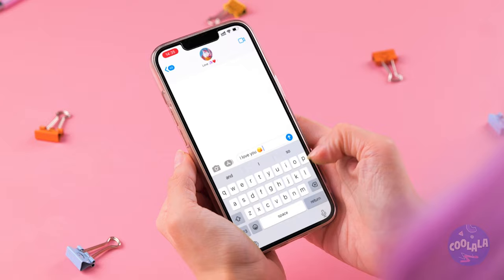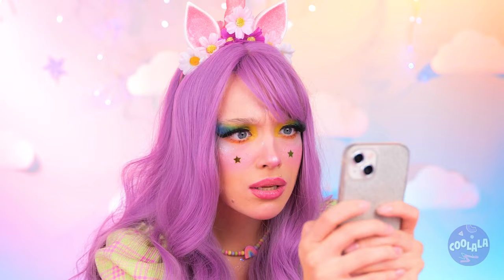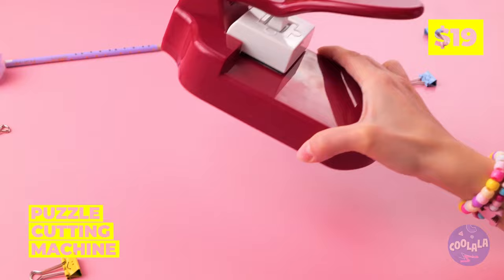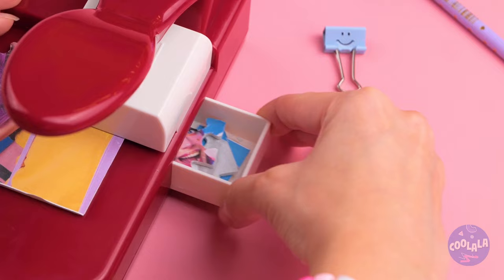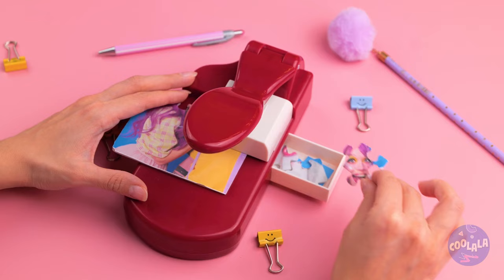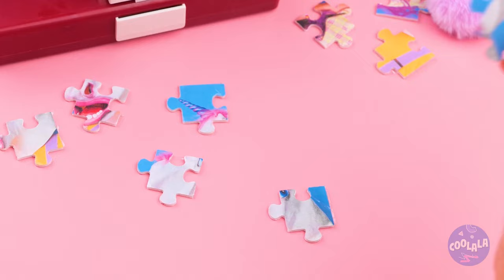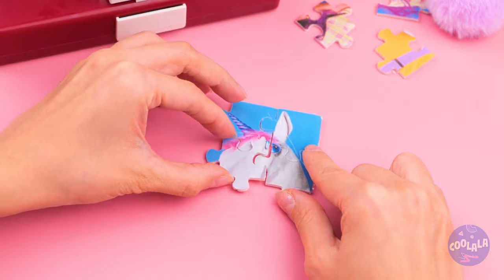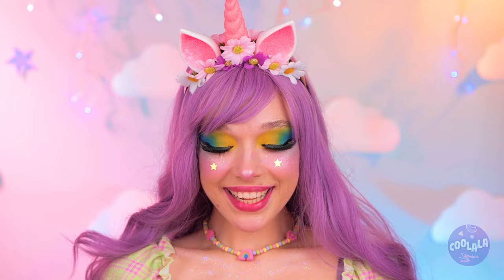Oh, texting someone? Uh-oh, he's gone ghost. Okay, we're tearing up his photo. But let's make it extra fun by turning it into a puzzle. This'll help you save face. Besides, if you patch things up, it's no big deal. You can put everything back together. And remember, corner pieces are your friends. Oh, everything's coming together.